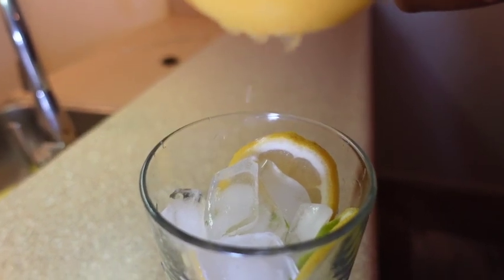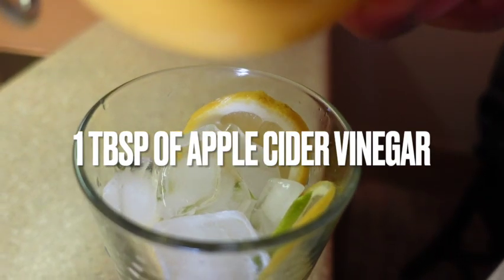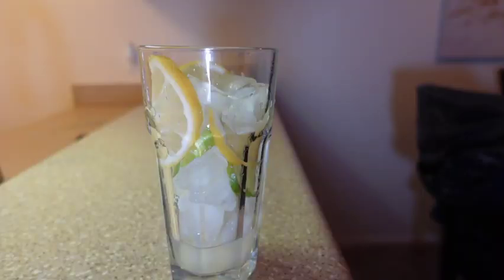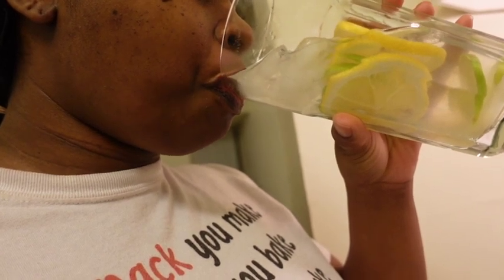I'm also going to add a teaspoon of apple cider vinegar to my water. It also helps with weight loss. I also use vitamin C. Vitamin C is important for connective tissue repair. I also take vitamin B12. Vitamin B12 helps keep your body, blood, and nerve cells healthy.